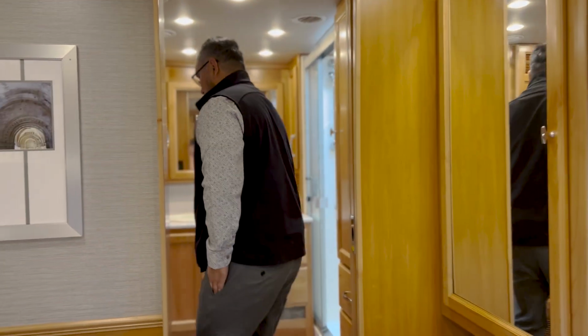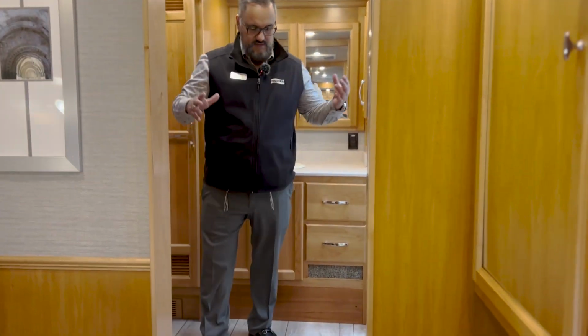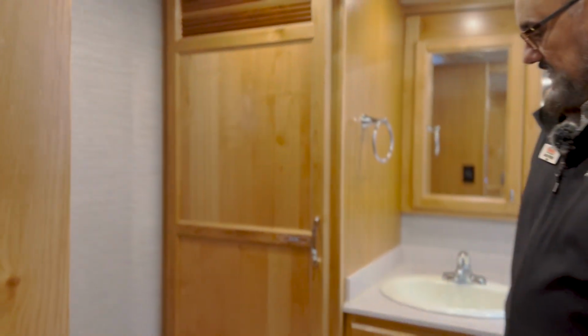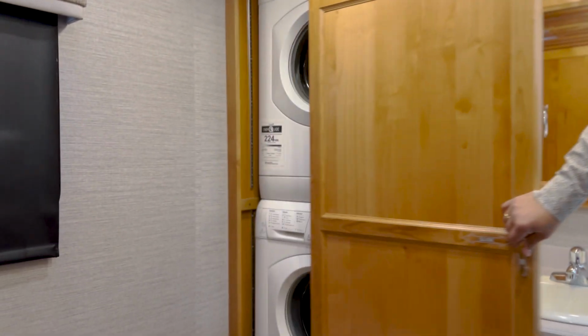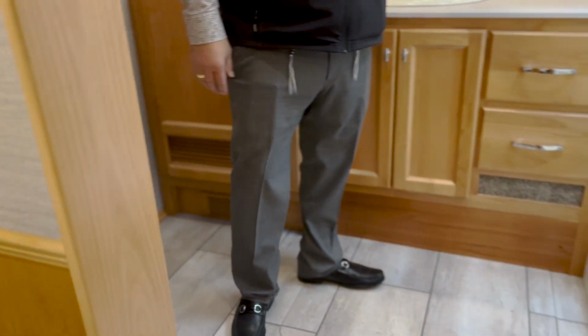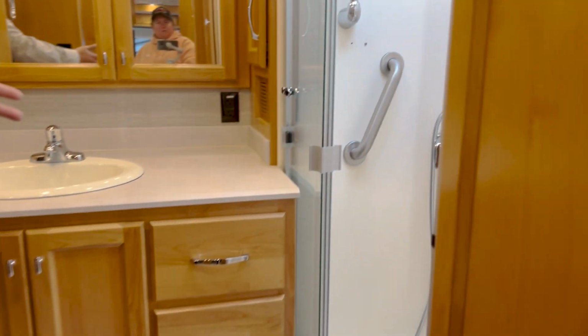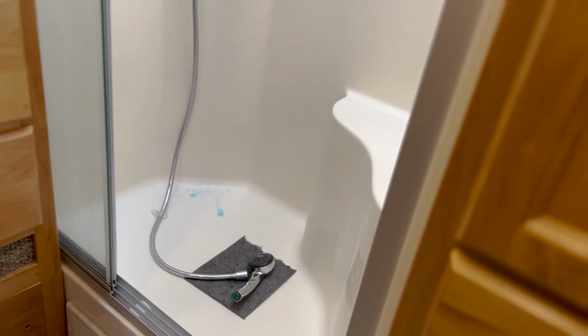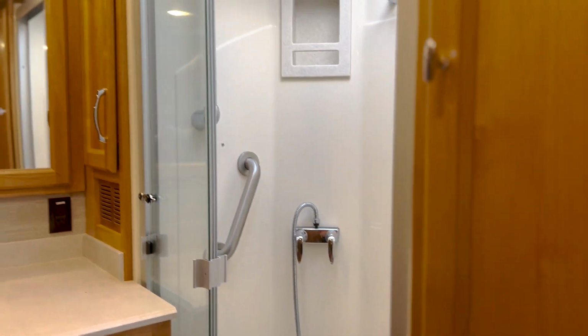Now as we come back in here into the master bathroom, this thing is massive. Just a really nice big space. You are going to have a washer dryer. Man, this thing just feels big and open. You've got this really nice shower. Now one of the things I like about this shower, you'll notice, is it's seamless. There's no seams around the base, and the seating is actually just the opposite of the hardware. So nice place to just sit and soak.